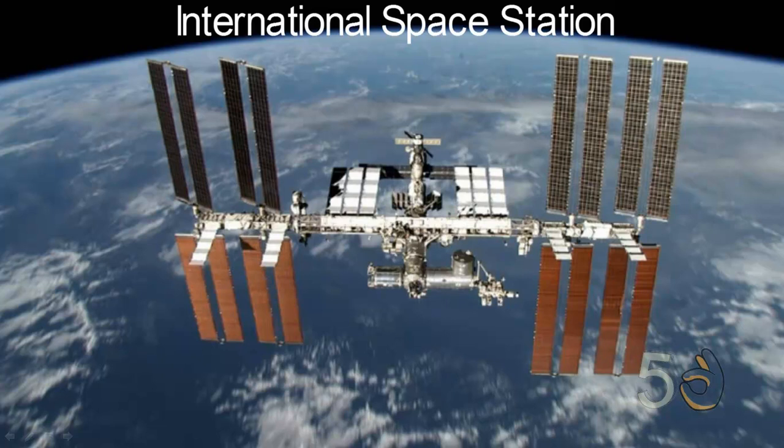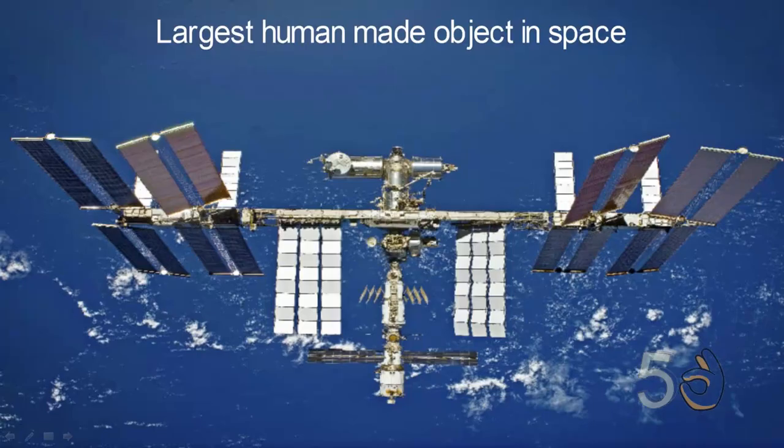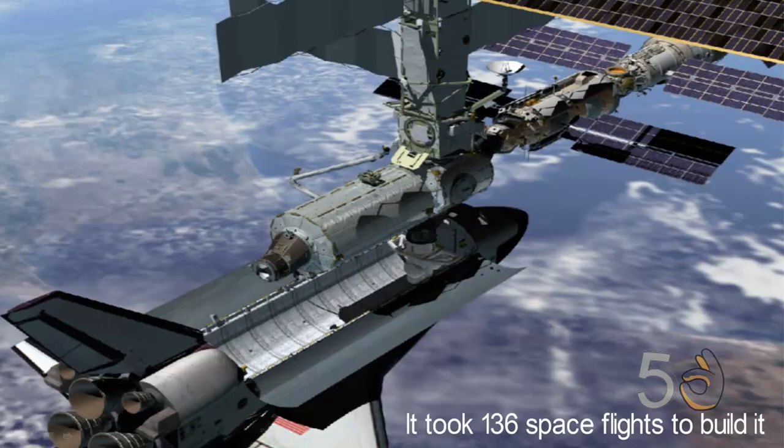The International Space Station is a space station in low Earth orbit. The ISS is the largest human-made body in low Earth orbit and can often be seen with the naked eye from Earth. It took an astounding 136 space flights to build it.